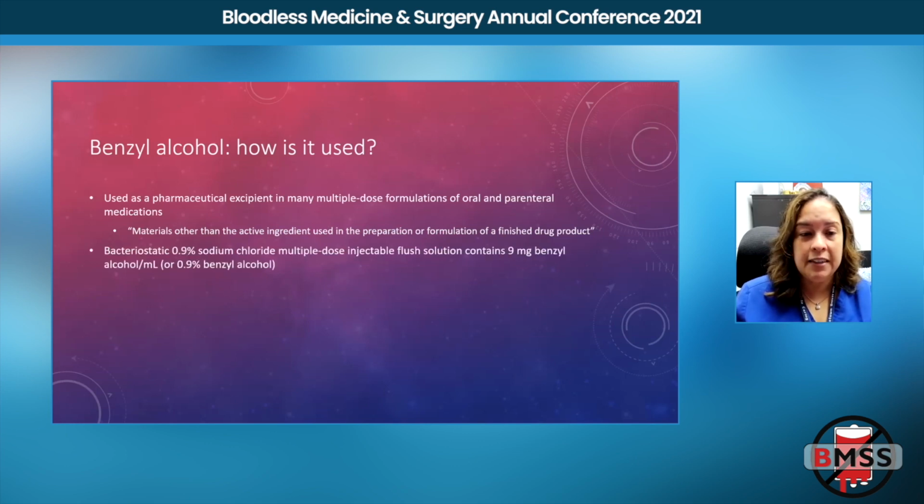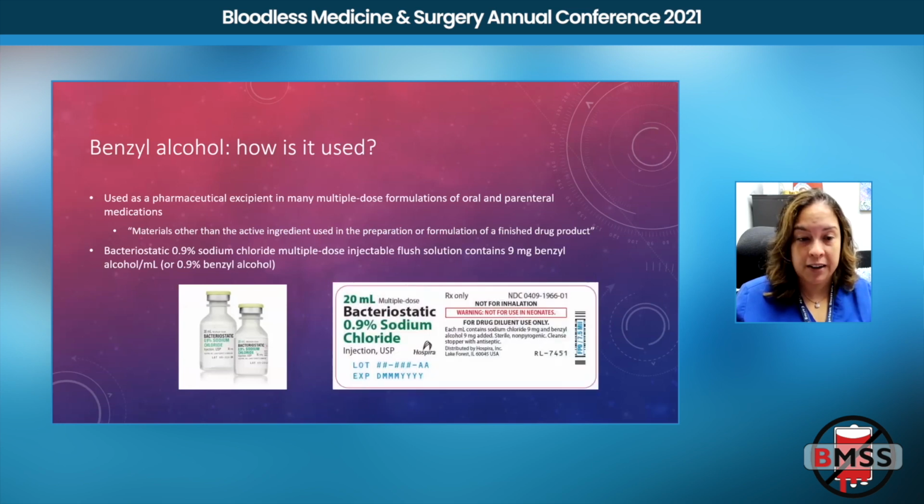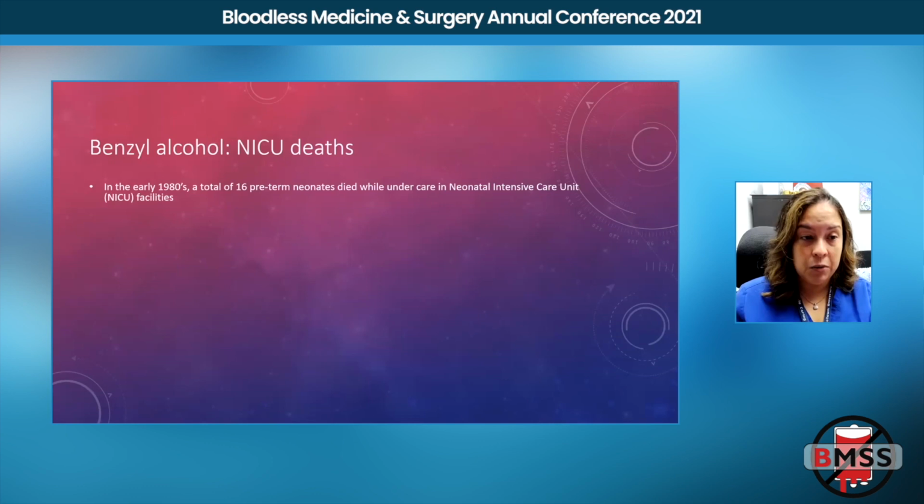It's present in these 0.9% sodium chloride multiple dose injectable flushes that we all see in the hospital on a daily basis. If you take a quick look at the product label, it actually does have a little red box that says not for use in neonates, and we will talk about why. So in the early 1980s, there were a total of 16 neonates that died while under care in NICUs in the US. These were really, really low birth weight babies.